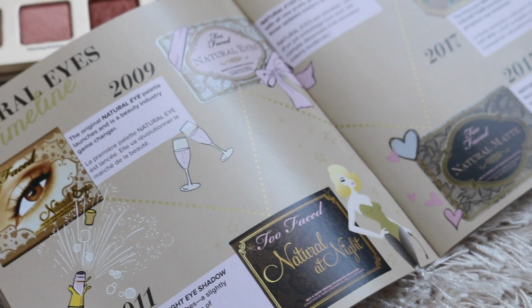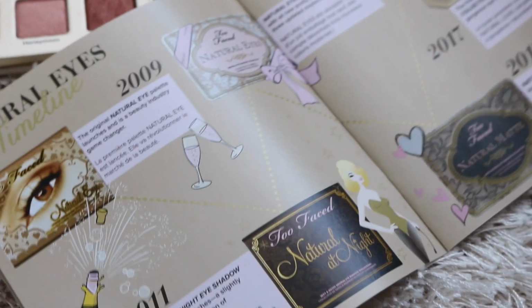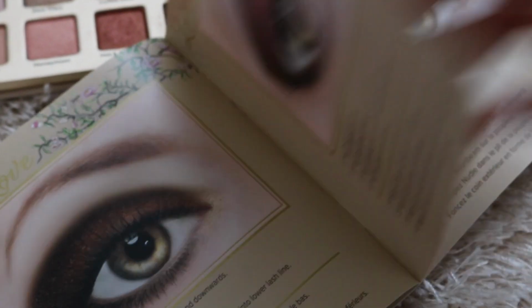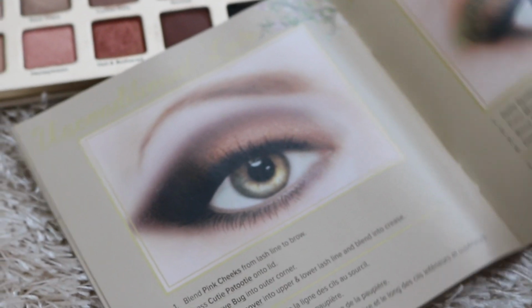So in the box you do get this little booklet where it just tells you about the Natural Eyes collection. You can see in 2009 they came out with so many different ones, like the evolution of the Natural Eyes palette, yada yada. And it does just give you eyeshadow looks. I was gonna do one of these eyeshadow looks today, but none of them really screamed out to me, so I just did what I wanted to do and this is what I came up with. That is all the product info. Let's go on to my review.